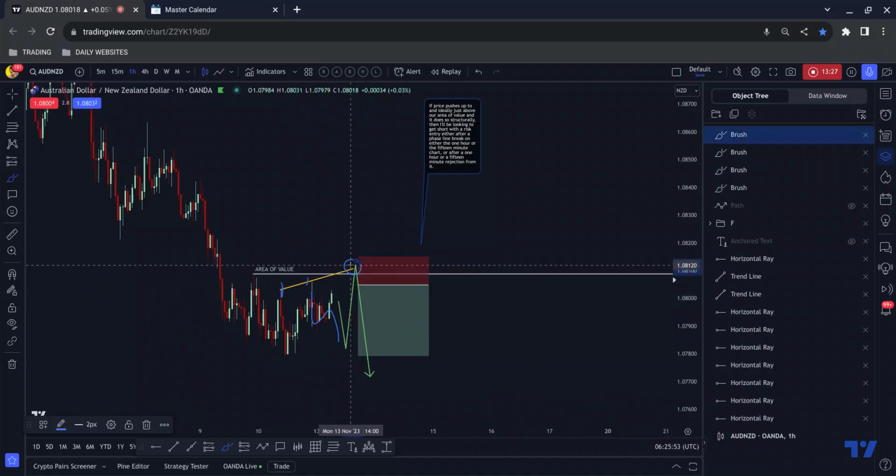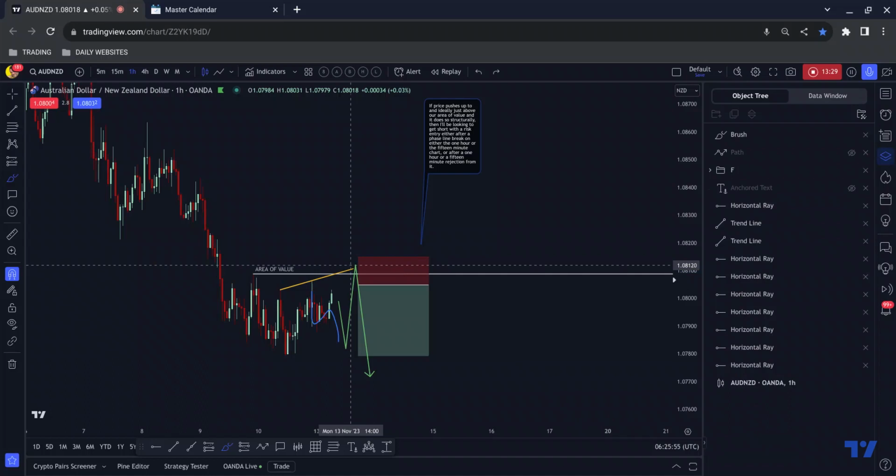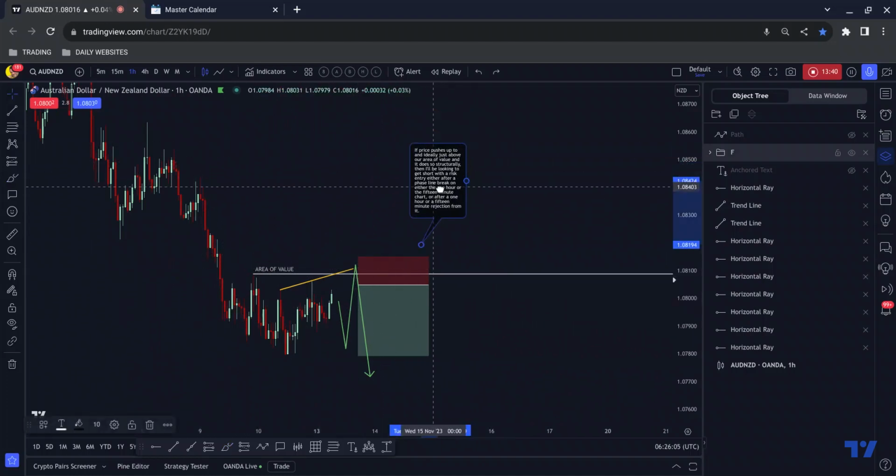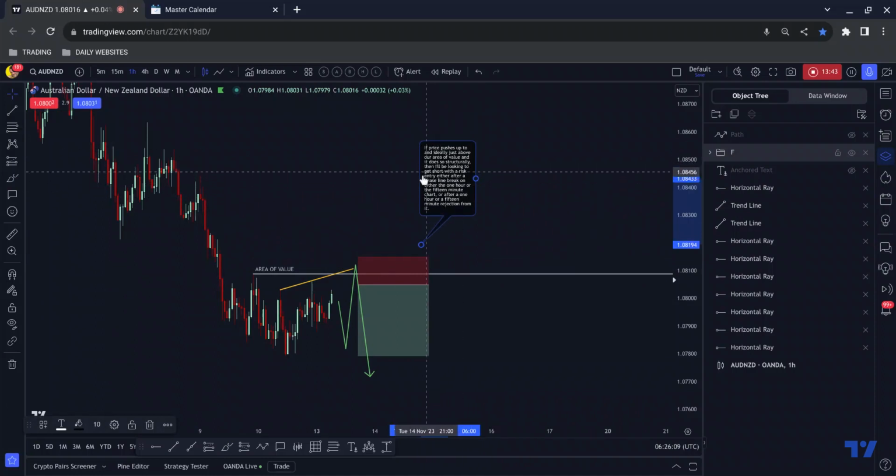Okay, and if we do, this may not be ready by the end of the day, but if we do, I will be looking for a risk entry. So I will be looking to essentially call the top of this structure. And as I've said in my text here, I'll be looking to get short with a risk entry either after a phase line break, so a trend line break on either the 1 hour or the 15-minute chart, or after a 1 hour or a 15-minute rejection from it.